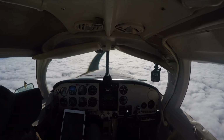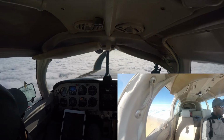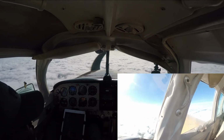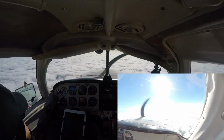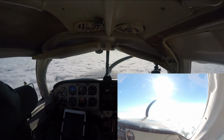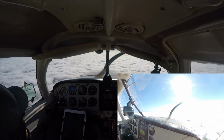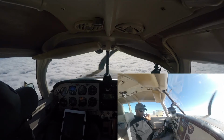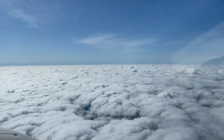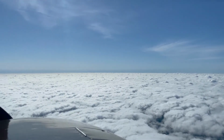Where I'm at right now, you can see the clouds. And I tell you, it is beautiful. One thing for sure is that God is good. When you look at the clouds out here, it's unbelievable. It is unbelievable. You're like, wow, what a beautiful scene. But I wanted to share this with you guys.